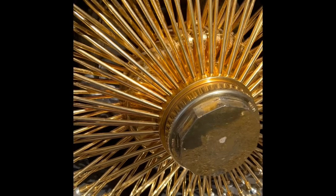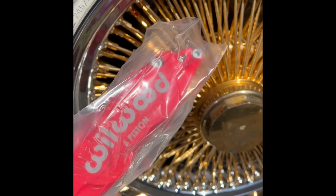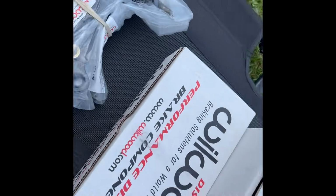It's gonna be a big difference too. It's gonna look good behind these. 6 piston. Slotted and drilled. 13 in the front, 12 in the back. It's big, but not super big. So once these go in there, the smallest rim that'll be able to go in there will be a 17.